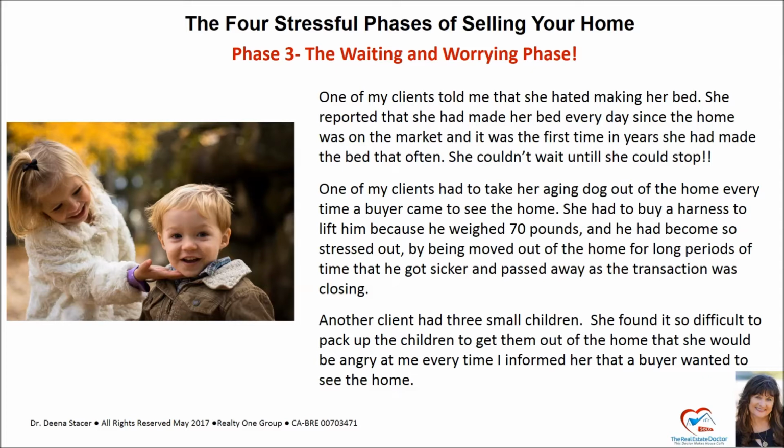One of my clients had to take her aging dog out of the home every time a buyer came to see the home. She had to buy a harness to lift him because he weighed 70 pounds, and he had become so stressed out by being moved out of the home for long periods of time, he got sicker and passed away as the transaction was closing.